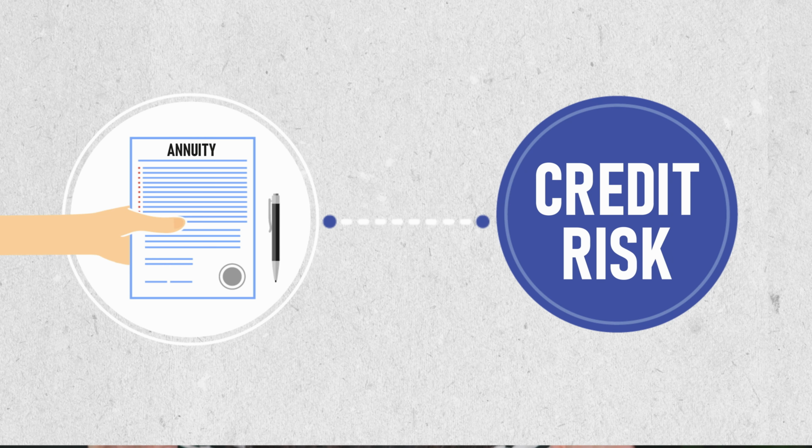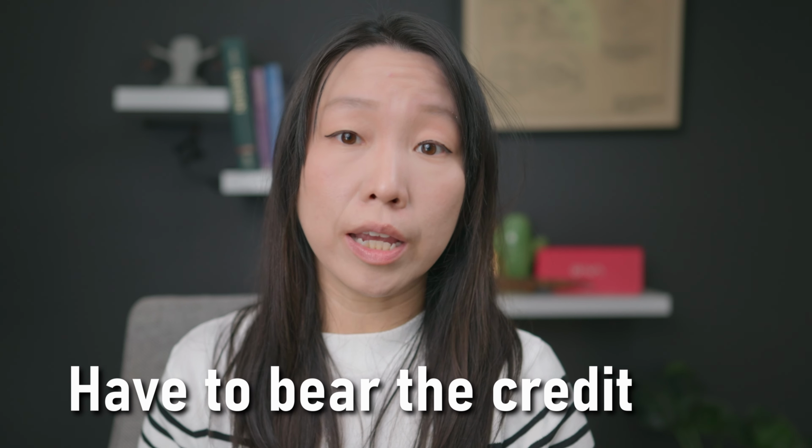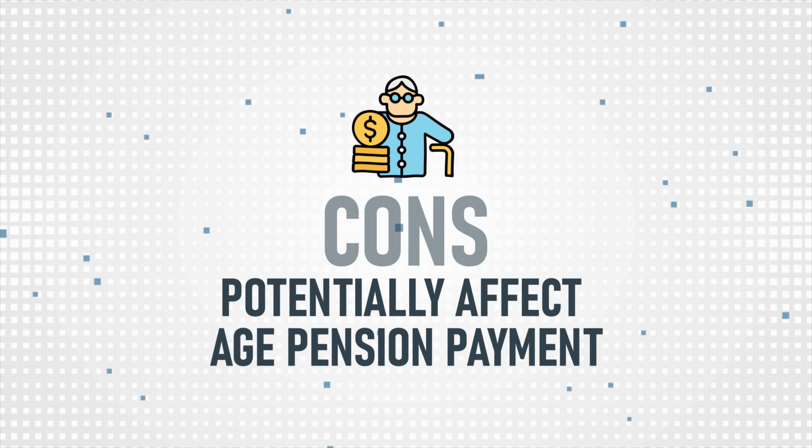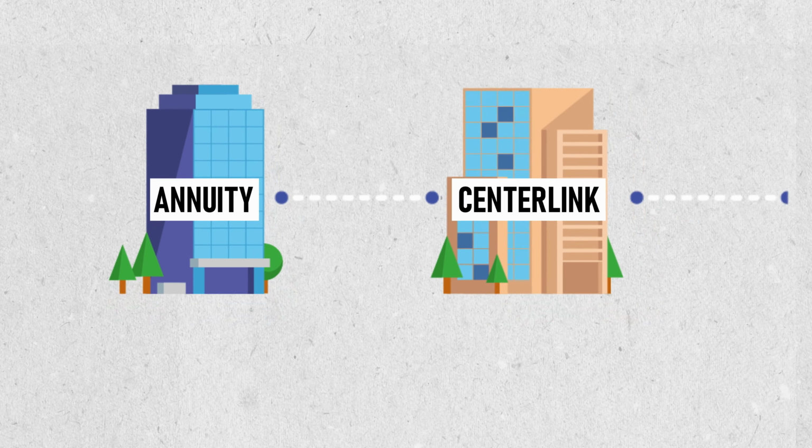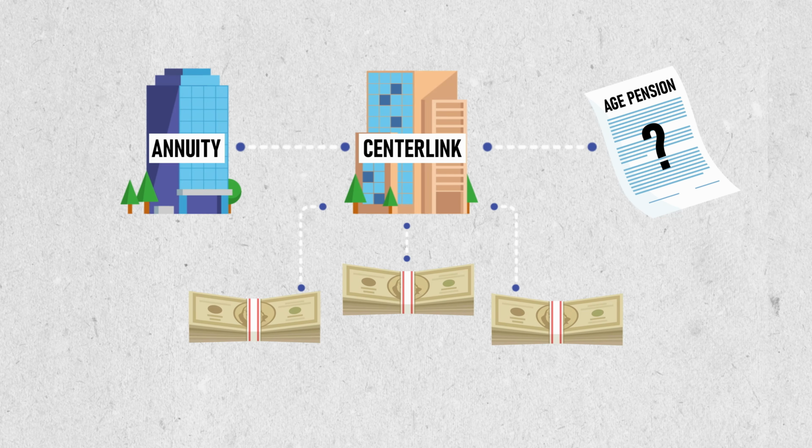Although in Australia, life insurers are regulated by some authority, the customers still have to bear the credit risk if any of the insurance companies go bust. Annuities can potentially affect age pension payment. The income of an annuity is assessed by Centrelink income test, which could potentially affect your age pension payment. Annuities purchased within superannuations are counted against the transfer balance cap, which is currently 1.9 million.